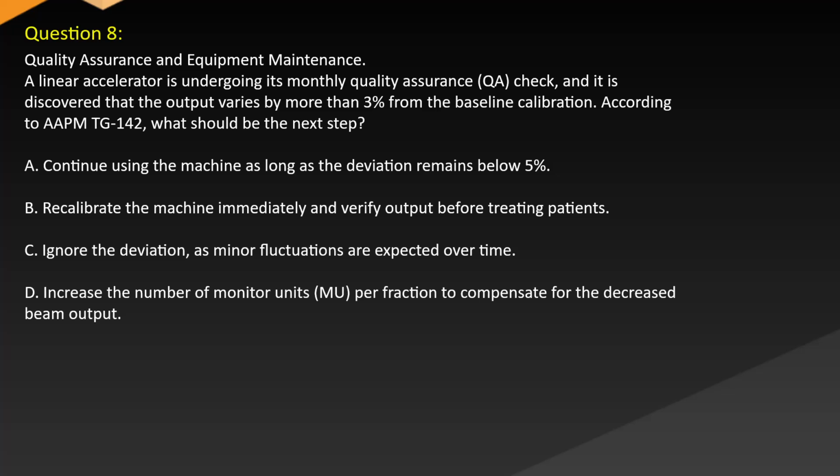A. Continue using the machine as long as the deviation remains below 5%. B. Recalibrate the machine immediately and verify output before treating patients. C. Ignore the deviation as minor fluctuations are expected over time. D. Increase the number of monitor units (MU) per fraction to compensate for the decreased beam output.